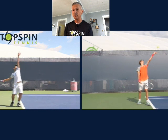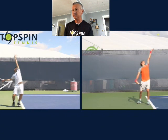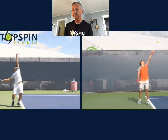All right, so here's that bilateral movement. The toss is released. Rackets are going to begin to start going back. Look at the separation that Dominic gets from his body as well. You see where he really gets that elbow away from the body. As you can see, Zverev is starting to do the same thing here.